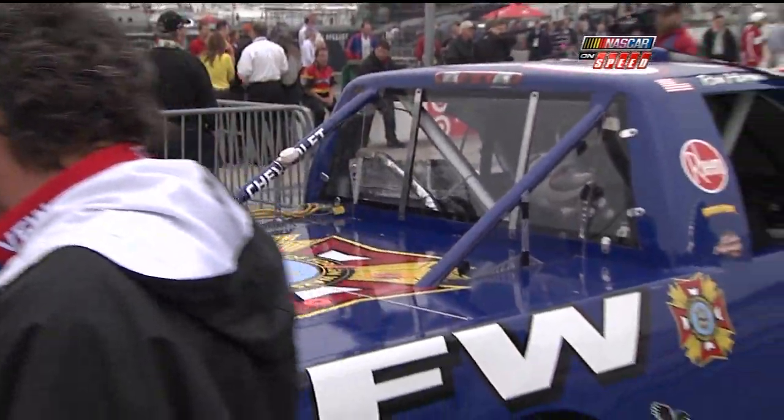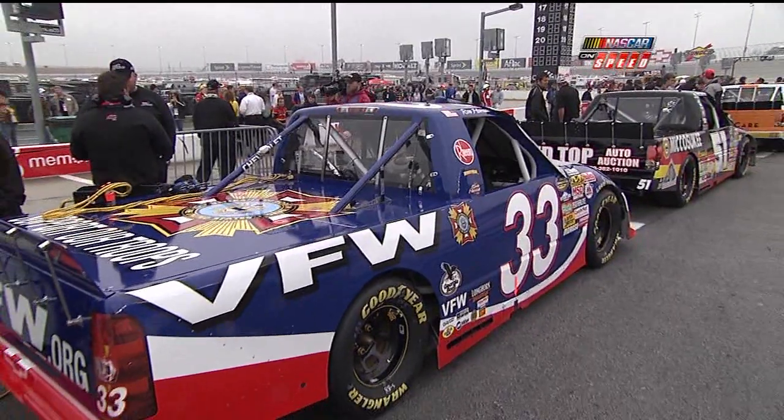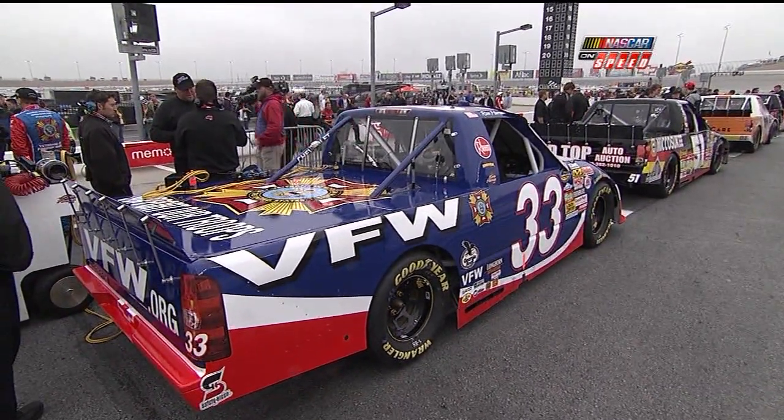I'd like to win, but you still got to look at it. If you can run in the top 3, it's a good day. Okay, we wish you good luck, and if we get to go qualifying, this 33 truck will be pretty close to the top. If we don't qualify, they'll start on the pole.